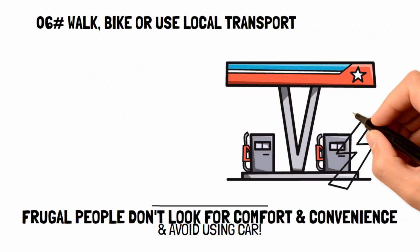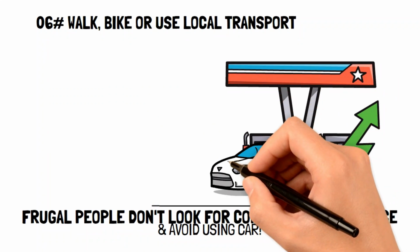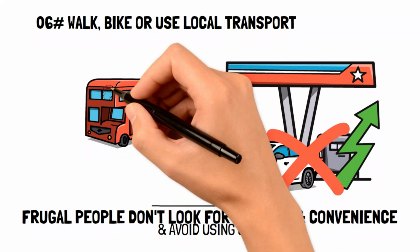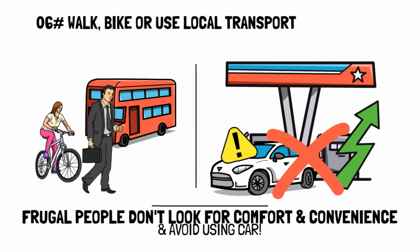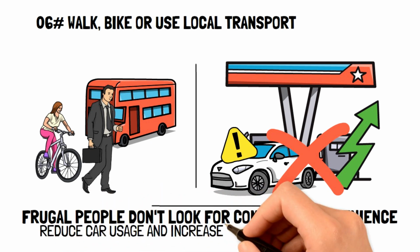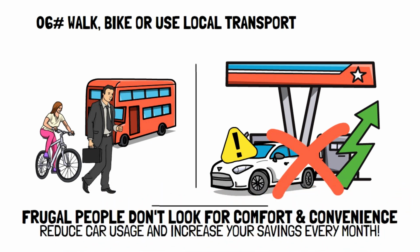With rising gas prices, a car is becoming very expensive to maintain, and that's not including any maintenance costs or insurance. That's why frugal people will either walk, bike, or use local transit to get to the workplace. A simple reduction in car usage like this can significantly increase the amount of money you have left over every month, which can help you have so much more to save every month.